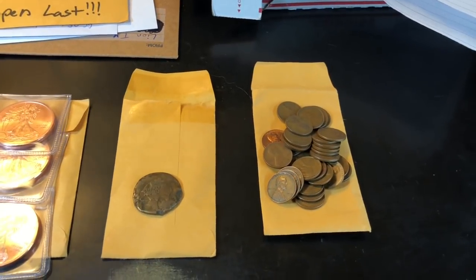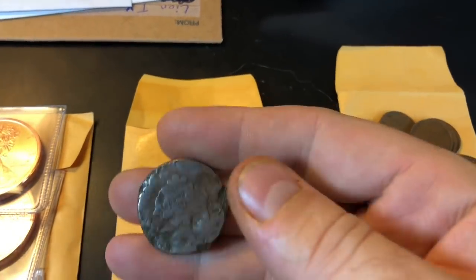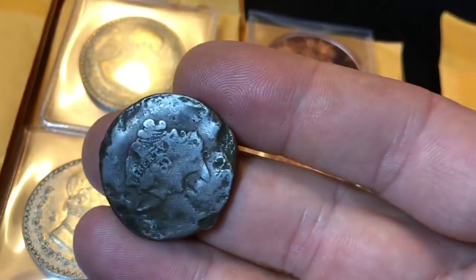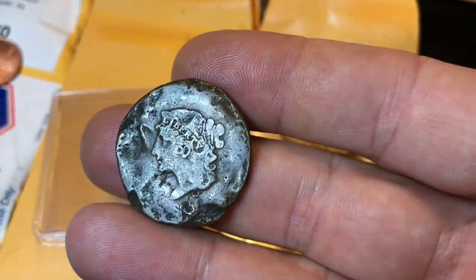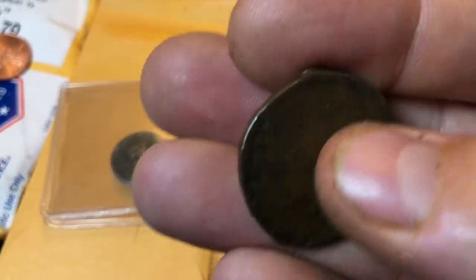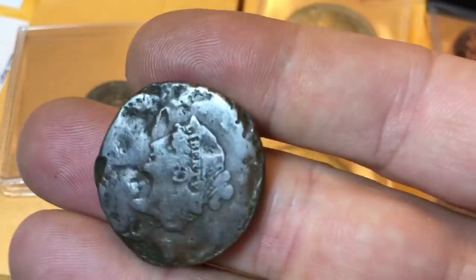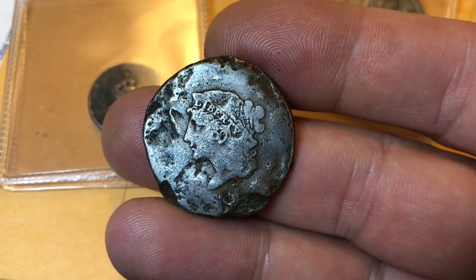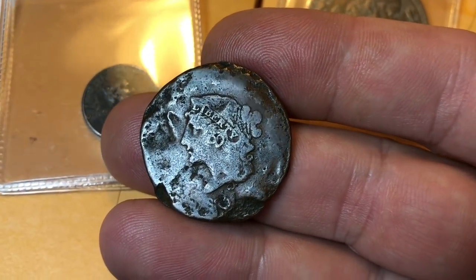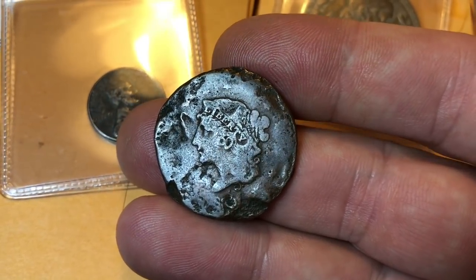All right, guys, continuing on with packages 9 and 10. Package 9, he said, is a large U.S. cent, heavy damage, can't make out the date. Let's take a look at this. It does have some heavy, heavy damage, for sure. It is definitely a largey. And let me take a look at this bust for a second. All right, so it's got kind of a slim bust. And it looks like it's the younger head version.